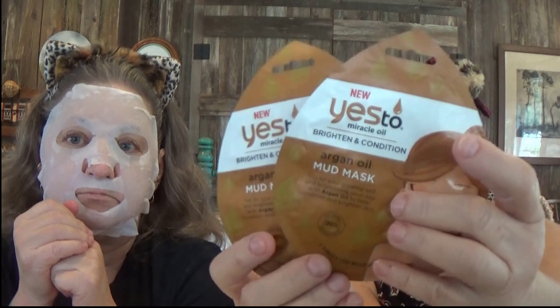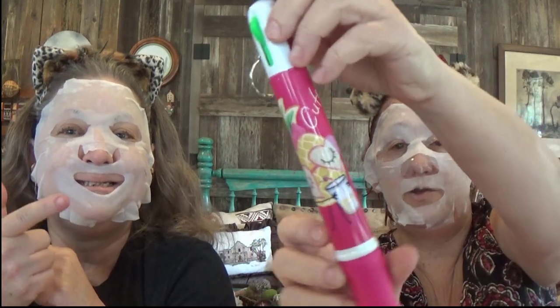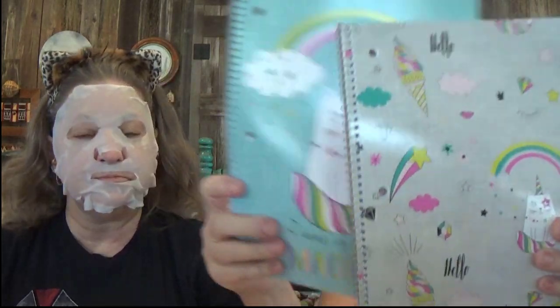So anyway, my little haul was I bought two argan oil mud masks. This I'm really excited about. I bought a Broadway 3-pack of eyelashes for $4.50. I got this horrible, adorable, very large pin. It's hysterical. Look at her, isn't she cute? I got it for 78 cents. Then I got us two Sugar Skull Halloween headbands, $1 apiece. Then I got us two Let's Chill notepads to write down information, addresses, contest stuff, whatever. I also have my floppy ball pin that I absolutely love. It's in rainbows and still works perfectly. So now we've got two really cute pins. And that's my haul.